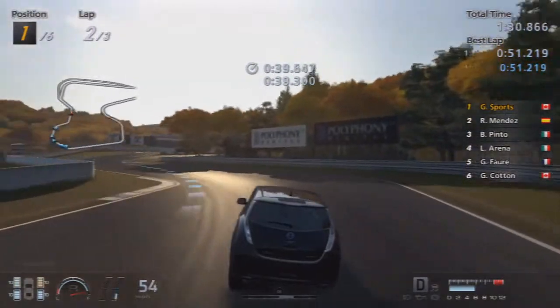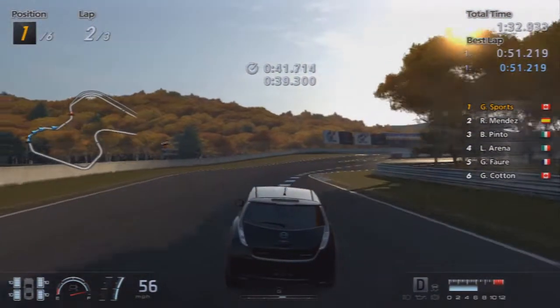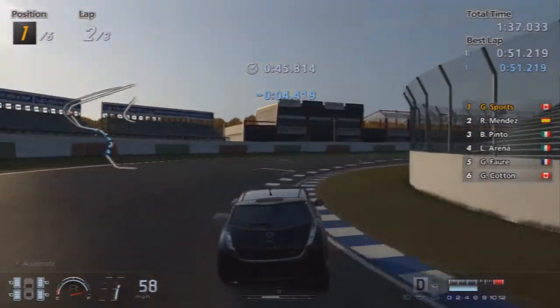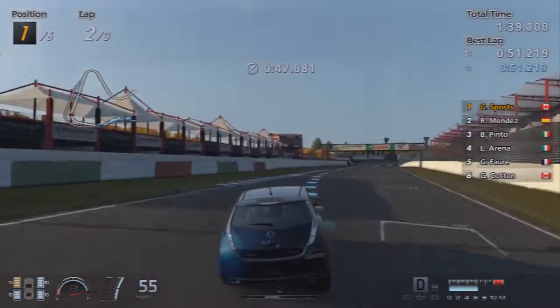It doesn't feel like you're racing on a tabletop with extremely bright lighting anymore. Now it seems to be softer and more realistic. They definitely delivered in the lighting department for this game as promised.